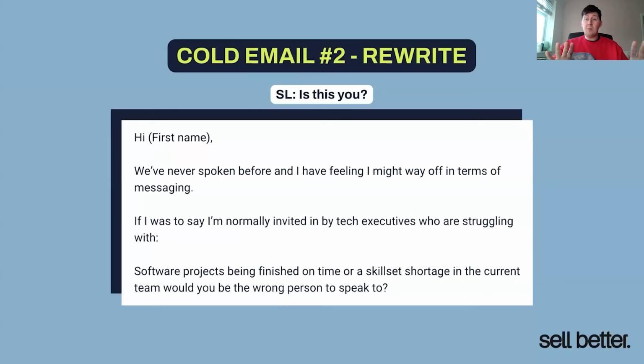If I said I was normally invited in by tech executives who are struggling with software projects being finished on time or a skill set shorted in the current team, would you be the wrong person to speak to? Okay. We're going for that soft call to action. Although the call to action on that last email, I actually thought was quite strong. It's like I can send over some information. It wasn't hard. So yeah, it's a soft go-to. Would you be the wrong person to speak to?